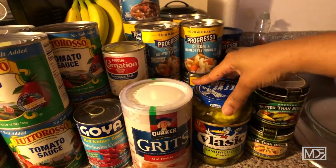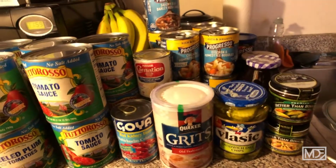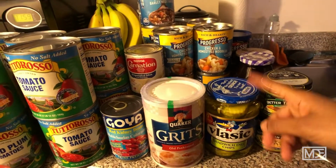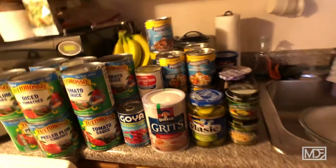We picked up the Vlasic sandwich dill pickles. Like, we love pickles for sandwiches. I love pickles in general. I don't remember the price on these. I want to say it was like $2.19 if I'm not mistaken. But these were on sale, so great opportunity to save on pickles there.